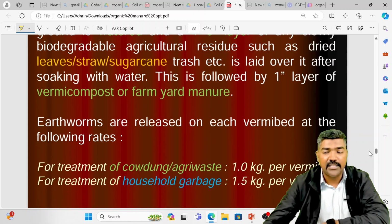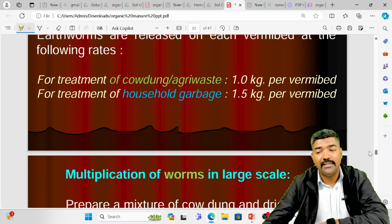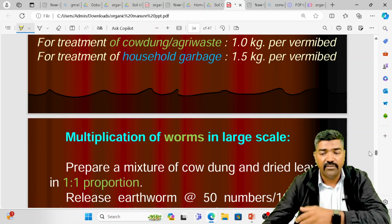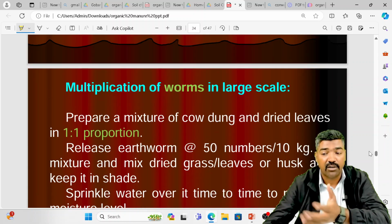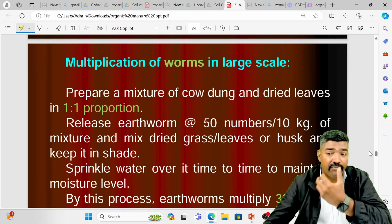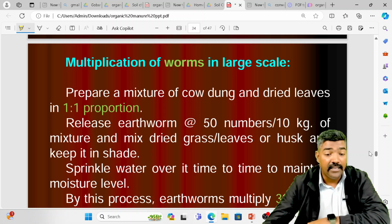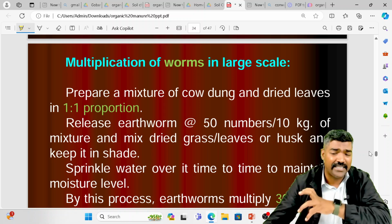The earthworms are released on each vermibed at the following rate: for the treatment of cow dung and agri waste, 1 kg per vermibed; for the treatment of household garbage, 1.5 kg per vermibed. For the multiplication of worms on a large scale, we can prepare a mixture of cow dung and dry leaves in a 1:1 proportion. Release the worms at 50 numbers per 10 kg of mixture and mix dried grass, leaves or husk, and keep in the shade.